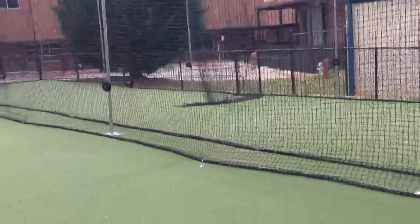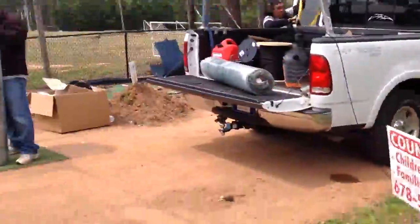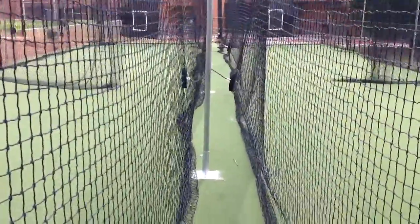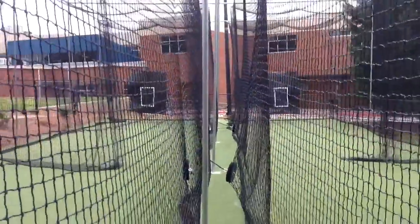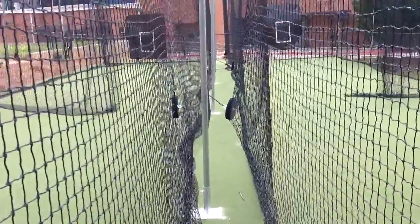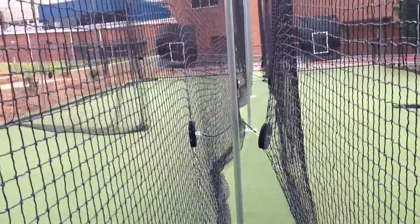Go on and show you the other stuff. In the middle are the net savers, so they won't be, as like I was saying, the wind is super hard, so it's blowing the net. But luckily, these net savers aren't allowing them to touch. And also when they play, you know, they won't hit each other.